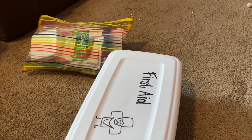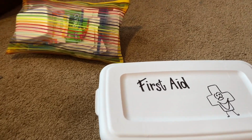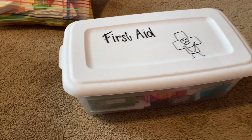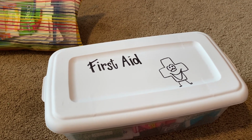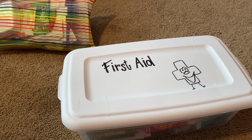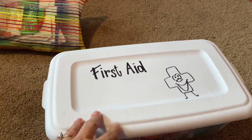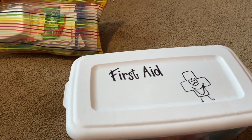Okay, next thing is you want to make sure that you have a first aid kit. We actually have done two. I'm not going to go over everything that's in these because that is up to you and your doctor's recommendations as to what you bring. But in here I have things for tummy aches, for headaches, that type of stuff. And then in this bag, it's more like Band-Aids, gauze, tape, that type of stuff. So we have two of those.